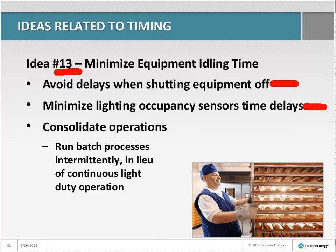Occupancy sensors, that's a big one. How long are the lights going to stay on after the last person walks away? And then this bottom one is kind of complex. It's consider running batch processes intermittently, rather than run all that equipment in a continuous way at a light duty. Maybe I'll just do a batch and then shut things off, and just have less time where it's idling.